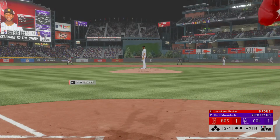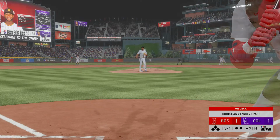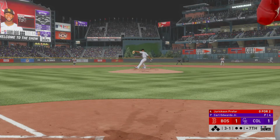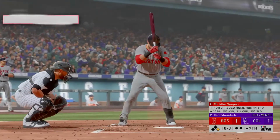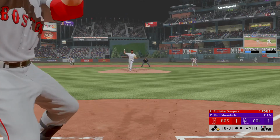2-1. Profar ahead with a 3-1 count here. When you're playing close games like this, base runners mean everything, so he can ill afford to start giving away free passes. And he lays off ball 4. Now the potential go-ahead run is on base here.